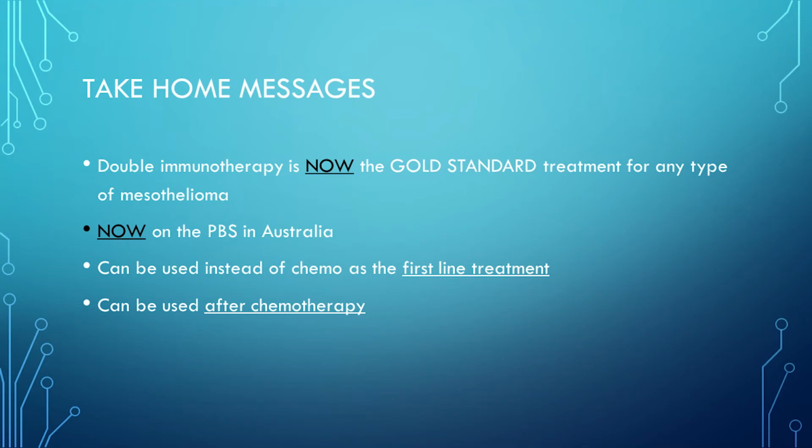So where are we with the double immunotherapy? Now I would say it's the gold standard treatment. That's the first line therapy for mesothelioma. As Tady said, on the 1st of July, it's now on the pharmaceutical benefits scheme. So the drug is provided by the government. It can be given in any public or private hospital.